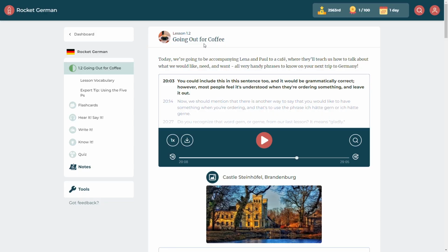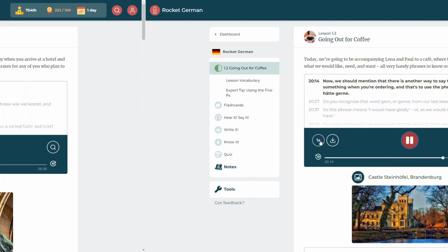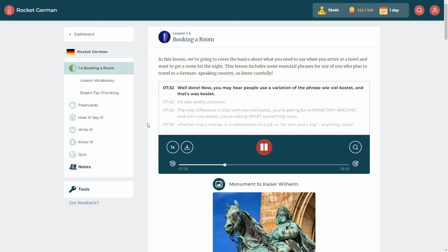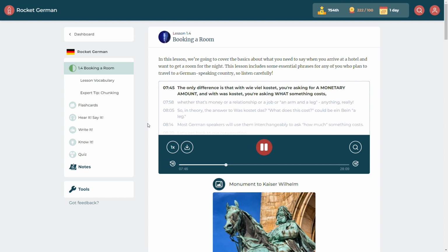These lessons are going to be the backbone of your learning with Rocket, and frankly, what really differentiates Rocket from competitors like Duolingo and Rosetta. Every one of these lessons starts with a 20 to 30 minute audio exercise where a moderator speaking in English guides you through a conversation between a couple fluent German speakers. She'll explain the context of the conversation you're about to hear, what you're aiming to learn, and then lets the audio roll. From there, she'll frequently stop to explain what you just heard, provide some vocab and grammar tips, and give you a quick chance to practice your own pronunciation out loud.